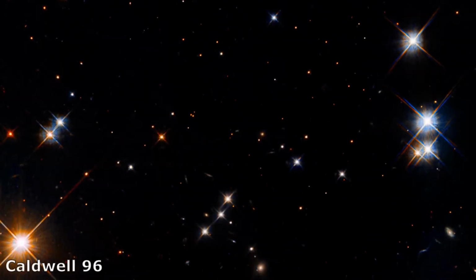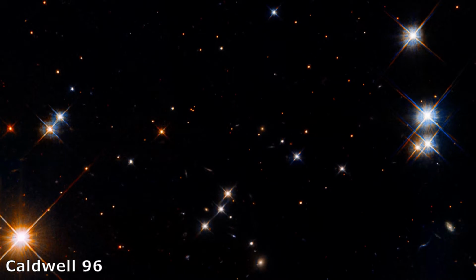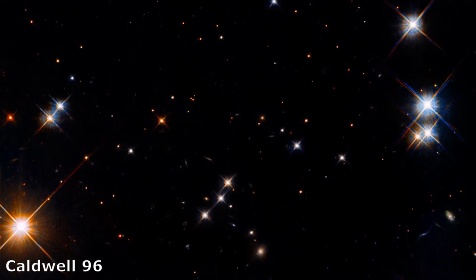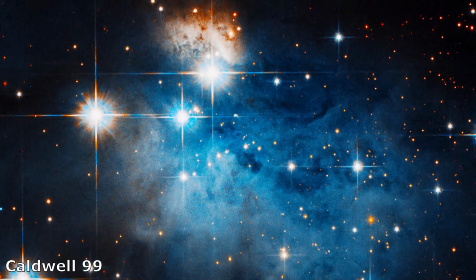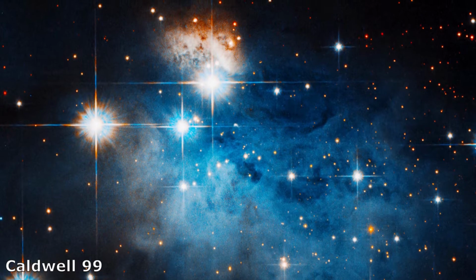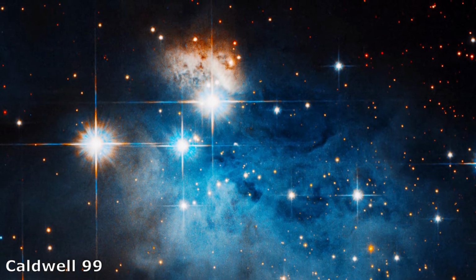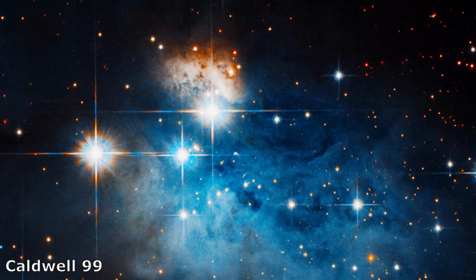Captured here is the outskirts of C96, an open cluster nicknamed the Southern Beehive that was discovered in 1751. This image of Caldwell 99 shows a small region of the Coalsack Nebula. It's a dark nebula that is so thick and dense that it blocks out the light from objects found behind it.